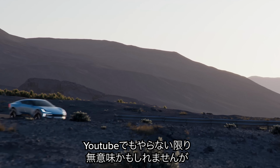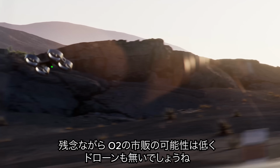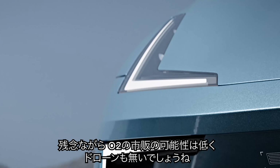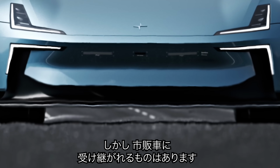Okay, that seems completely pointless unless you're into making videos for YouTube. Oh, actually, maybe we should get one. Anyhow, the O2 won't actually go into production. Well, not like this anyway, not with the drone and stuff. But some parts of it will show up in other new Polestar cars.